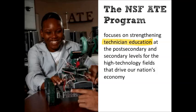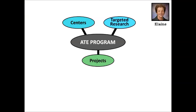ATE, however, has a very specific focus within the broader set of STEM disciplines. ATE is all about technician education. ATE is primarily interested in the advanced technology programs offered by 2-year technical and community colleges in this country. Secondary teachers and programs that encourage high school students to pursue and prepare them for success in technician education programs at the post-secondary level are also important to ATE. Academic pathways for students to pursue advanced study are also encouraged, but upper division college programs are not a focus of ATE.